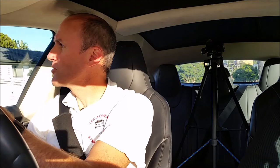It's the first event. It's limited to 10 people, 10 cars. Unlimited amount of people in those 10 cars. We will not need helmets or anything. There will be a skid pan available, so a wet patch where we can test stability of the cars in the rain, in the wet. We'll have some hot laps, so testing the speed, acceleration, braking of these cars.